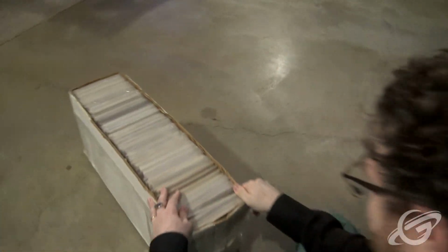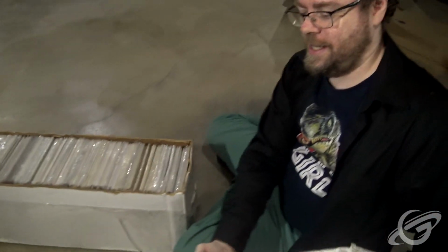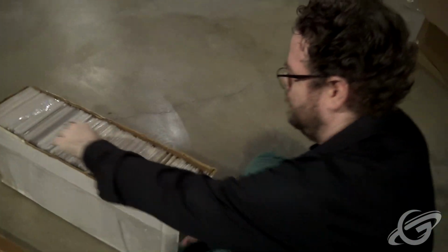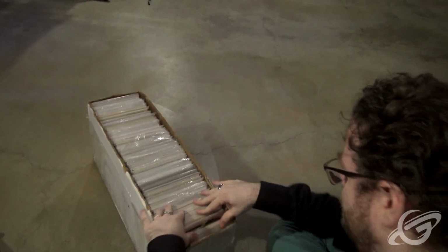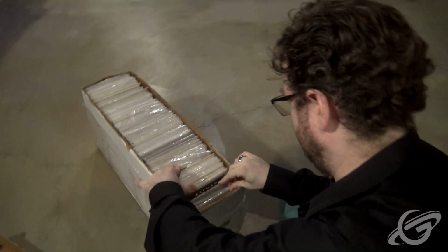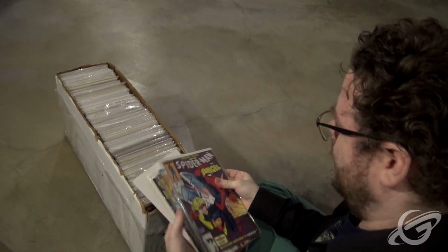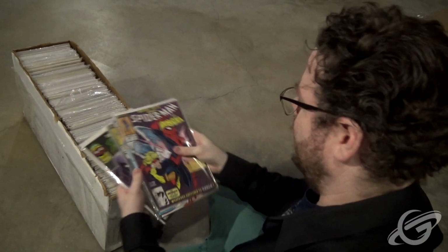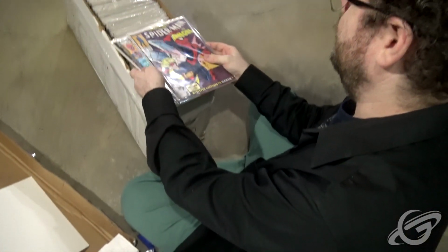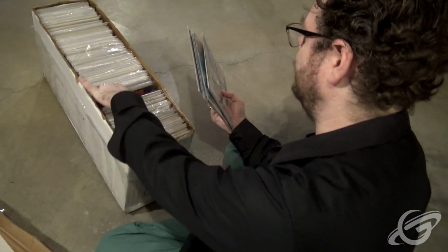Here we go. Look, it's sold because I bought it. Okay, here we go. Let's just flip this around. Oh, okay. It's not all going one direction. I'm immediately seeing a lot of the kinds of stuff that I usually get in boxes like this, but good titles that'll go well in the flea market booth. A lot of Spider-Man, a lot of Batman, it looks like.